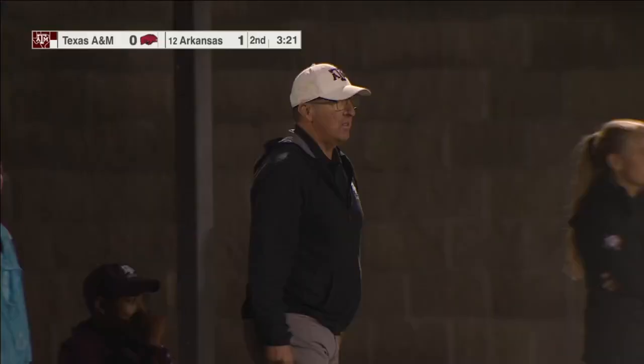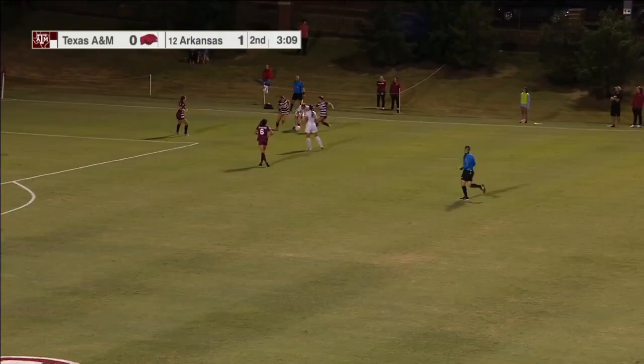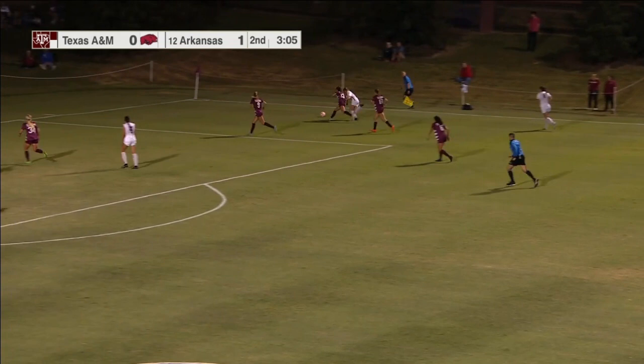G. Guerrieri, it's going to be difficult. Get home for that LSU and Auburn game, but you got two top 25 road games staring you in the face. That LSU and Ole Miss game, you'll see both on national television.